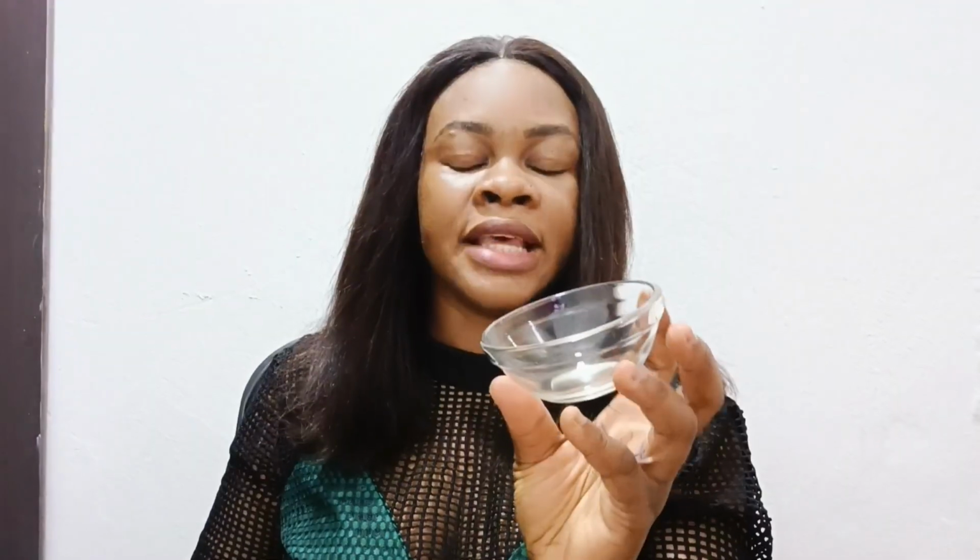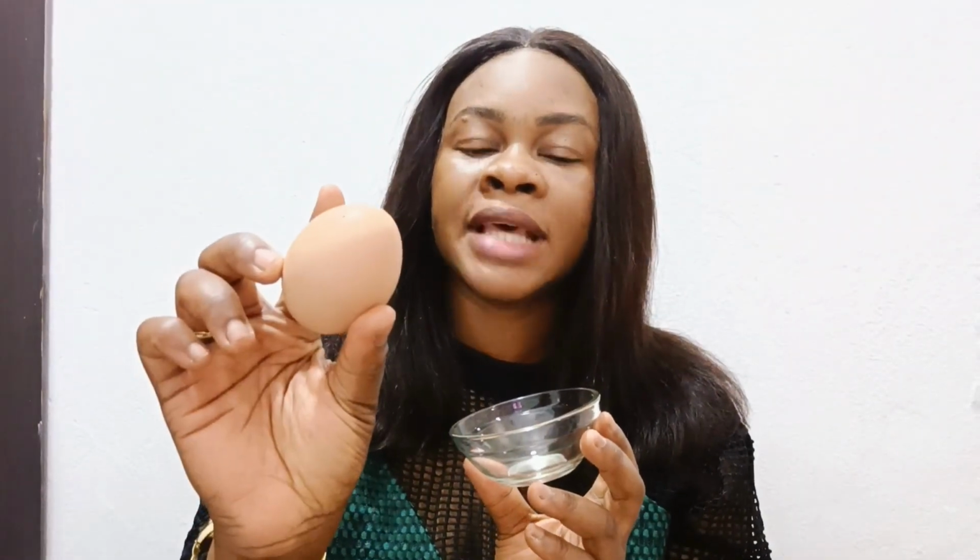So I'll be telling you a few things to combine with egg, so that you get a good result. You have to get a raw egg. Get a bowl for mixing everything together. Then separate the egg white from the egg yolk. Just break it open and bring out the clear liquid. The clear liquid is the egg white, which is what you need for tightening and lifting. So transfer the egg white into the bowl.